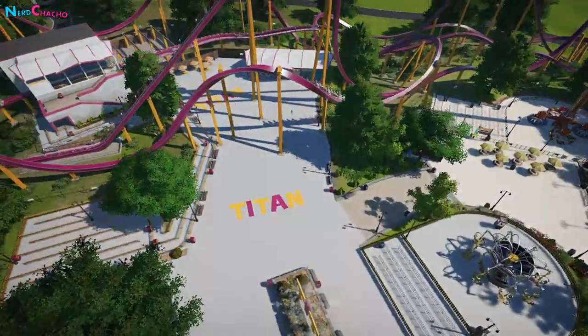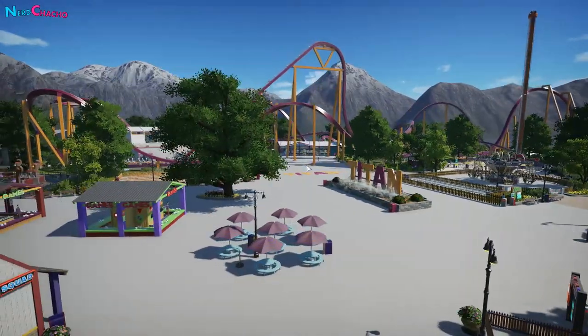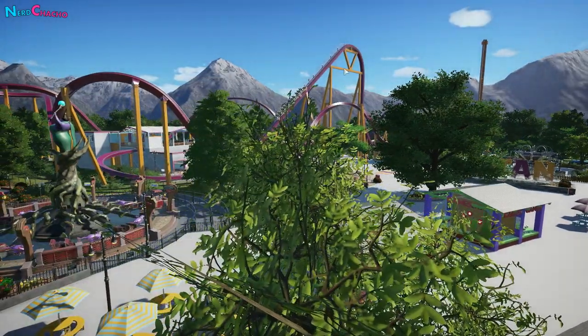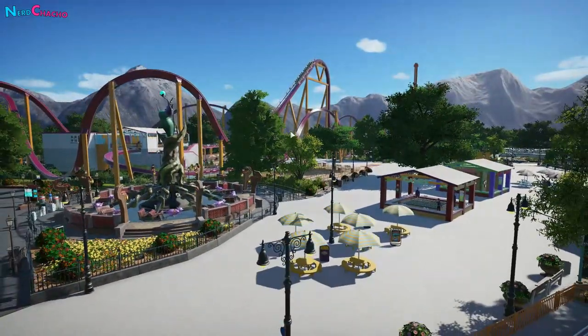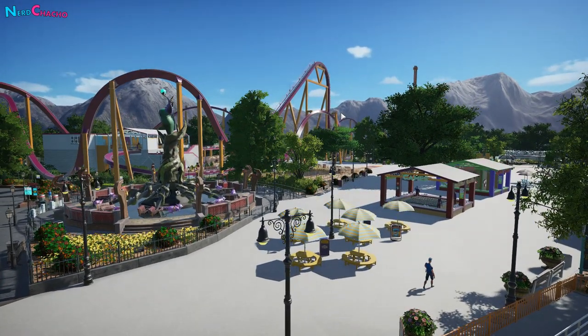And that's the view line then from the guest sight line. So as you're coming from Spyro, you can see the first drop, very domineering. I quite like actually how the supports have turned out as well. I wasn't too sure about them when I first did them, but now I quite like how it looks. It's not so dense. It makes the track stand out a little bit more.